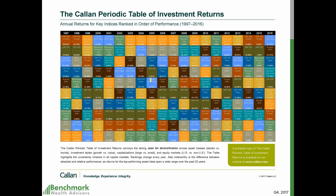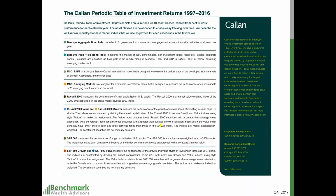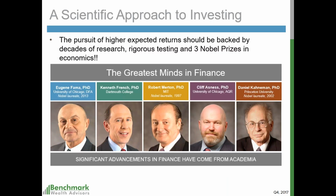So with the next slide, this is just all of the fine print, and all this explains the different indices and so forth. You guys can go through that on your own. So let's talk about what's important here. Let's talk about why diversification is important to portfolio construction. Let's also get a little deeper into why I don't necessarily believe in buy and hold.